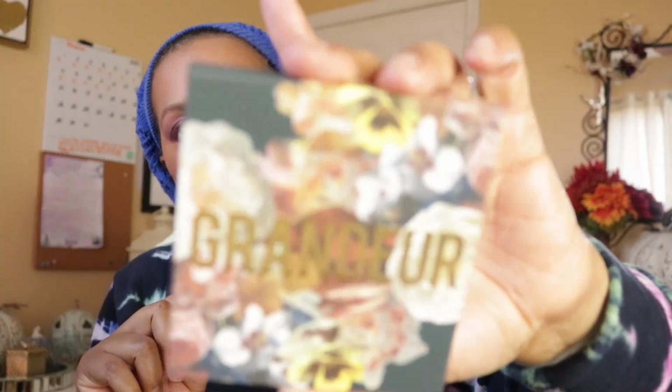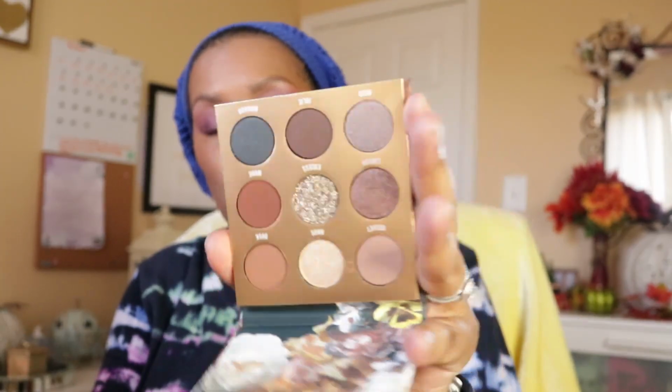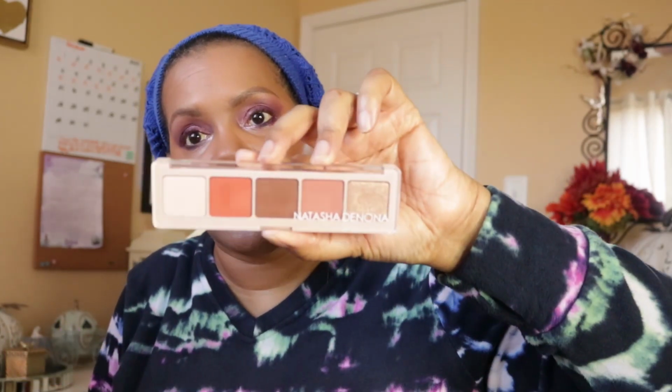And I have the ColourPop Grandeur palette. And it looks like this. I have not used, have I used this one? I have not used this palette yet, and I have had it for a while. So I want to use that. I pulled out the Natasha Denona Peak palette, and this was a BoxyCharm exclusive. And it looks like this.